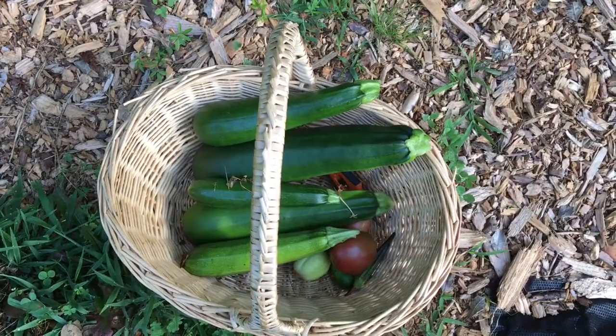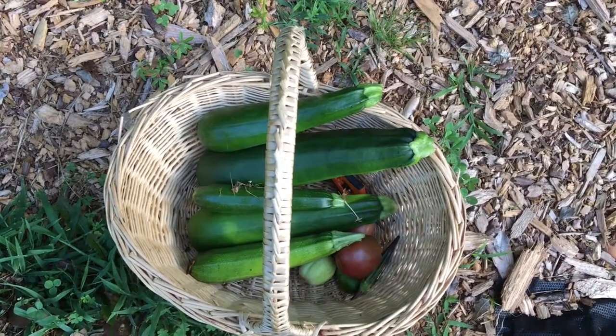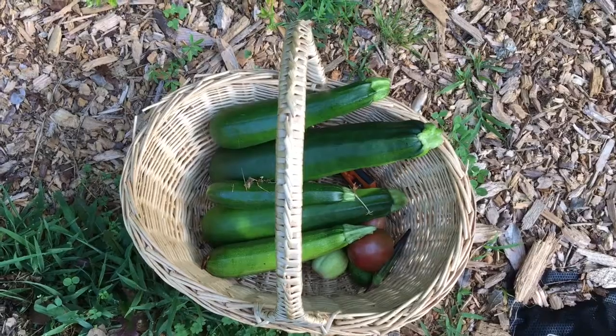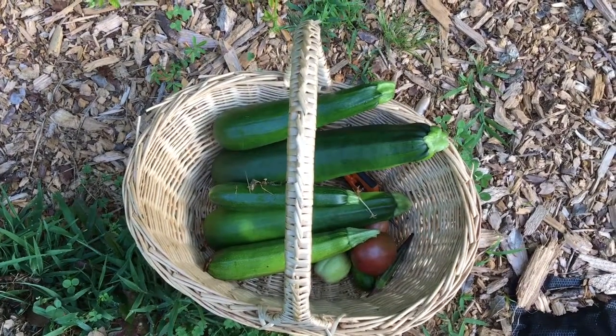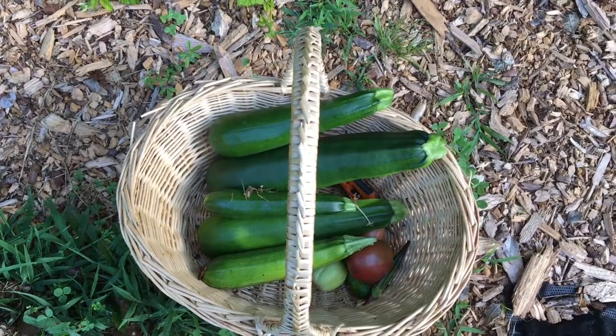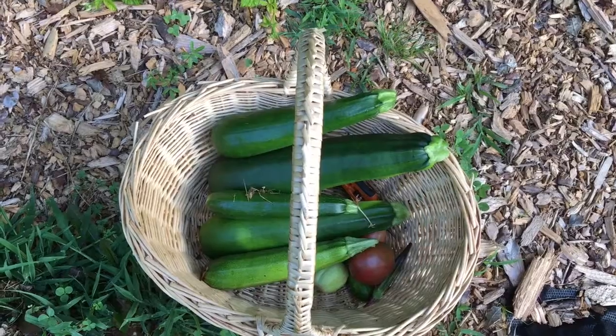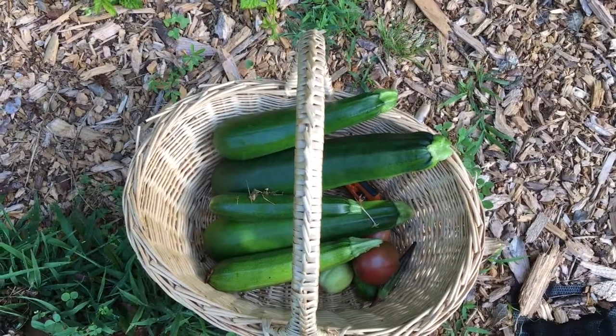So here's this morning's harvest. Like I said, I could harvest some other things, but I'm not going to. I'm going to wait till closer to the weekend on some of the things and harvest them fresh for family. But it's not bad. Come out in the morning, get 5 zucchini, 2 tomatoes, 2 cucumbers, and an okra.